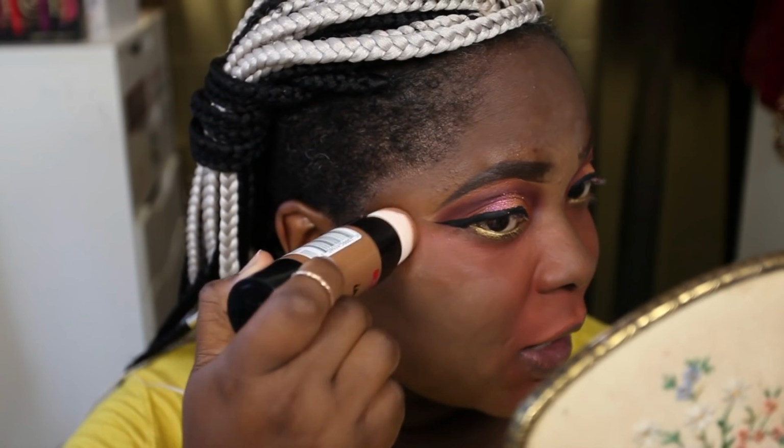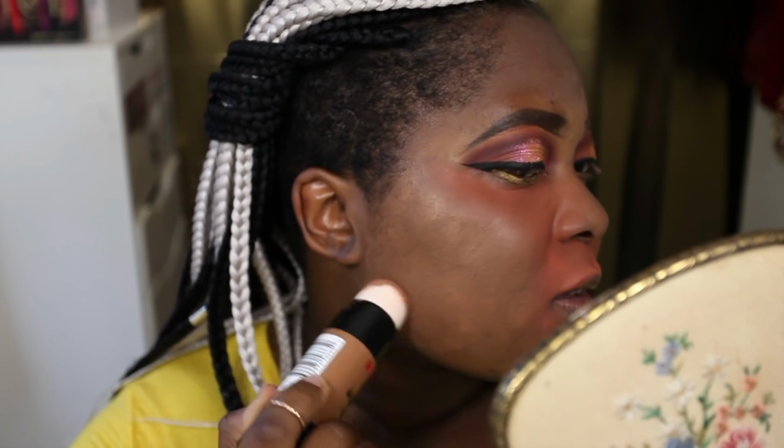It looks really light on my skin. I don't think it's blending out much. So I'm not loving the sponge thing. I think it feels like shoe polish cover. So it's really, really tough.